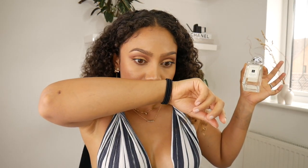I've just smelt the leather in the Jo Malone. I have to go back to it because I'm smelling it. It smells of leather. Does it have leather? Oh my goodness, am I going crazy? I'm smelling the leather. Yes, it has leather. I'm smelling that leather in this.